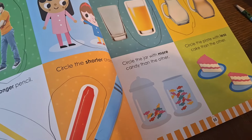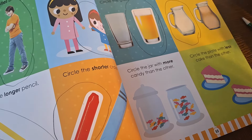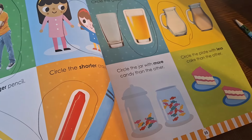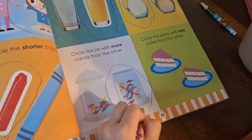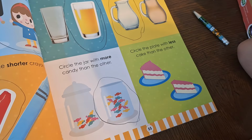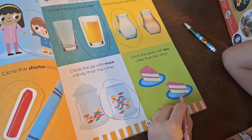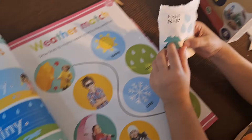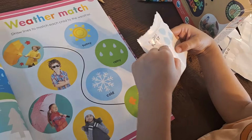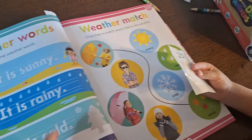Circle the jar with more candy than the other. Which one has more candy? A lot. This one. Okay. Circle the plate with less cake than the other. Which one is smaller? This one. Okay, circle. This is for this. We are adding the stickers. Where did the tree go? Okay. The tree right here.